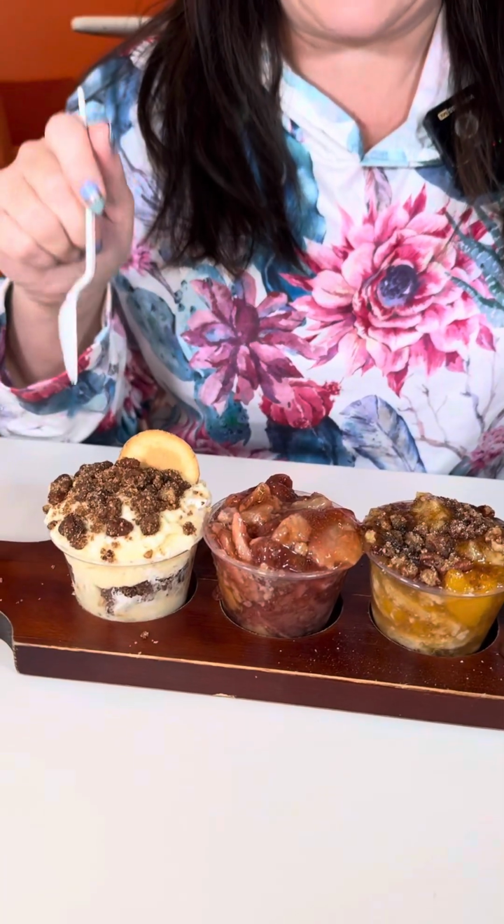So on this flight, we got bourbon pecan banana pudding, strawberry cobbler, peach praline cobbler, and cherry cobbler, which I'm trying right now.